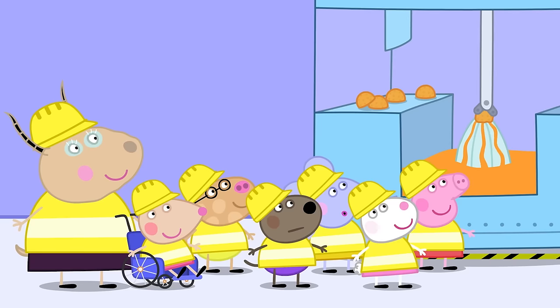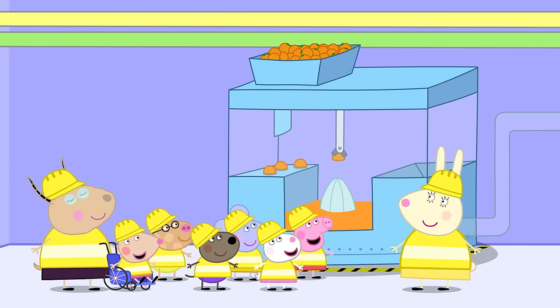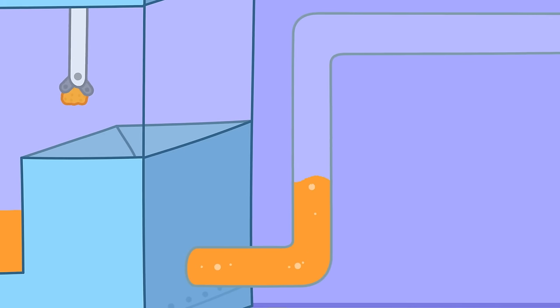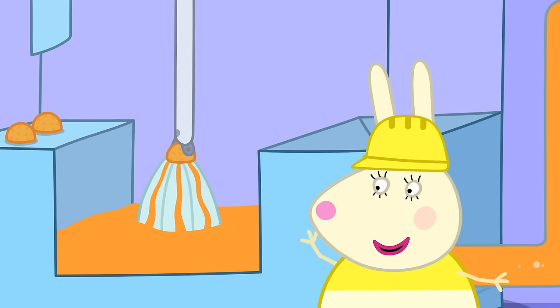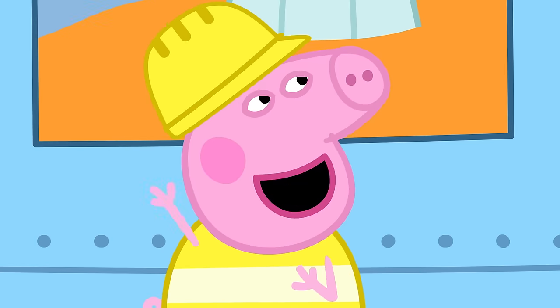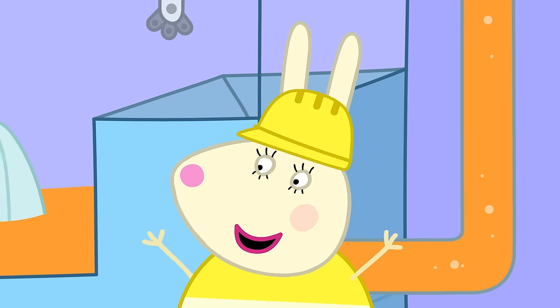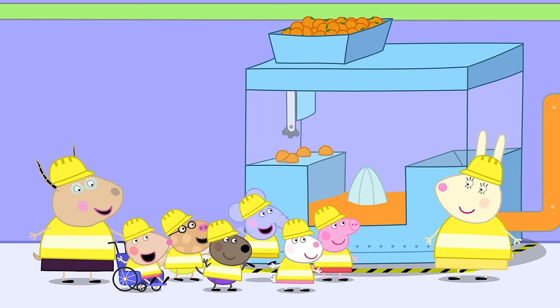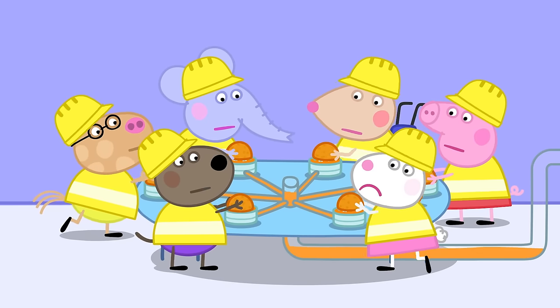Today, Peppa and her playgroup are at a juice factory. They're learning how juice is made. And this is the fruit squeezer. It squeezes all the juice out of the oranges. Can I try squeezing oranges, Miss Rabbit? Of course! You can all try! Everyone is having lots of fun squeezing the oranges. But it is very hard work.